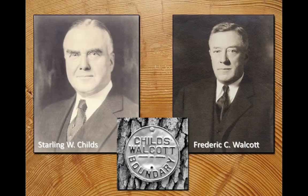These initiatives, laws, and policies were all fine and well, but individual action and leadership was needed to complete the transformation. Starling Childs and Frederick Walcott, friends since their time at Groton and Yale, purchased 3,000 acres of cut-over charcoal land and established the Childs Walcott Game Preserve, a clear affirmation of progressive-era conservation. Of course, it also served as a wonderful country retreat for their families.